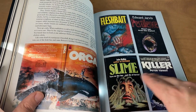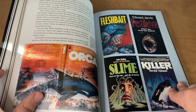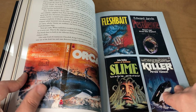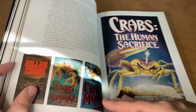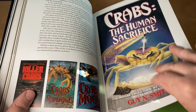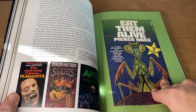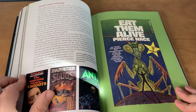Orca. Slime. It's like evil snot. I would read it. I'm not sure if it's fun or interesting, but at least the cover grabs you. Crabs, the human sacrifice. You've got them in your pants. Maggot slugs. Well, that's what I told you about earlier, right here. Disgusting cover. Eat them alive.